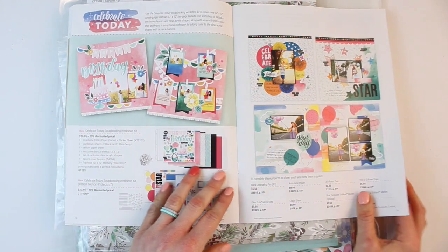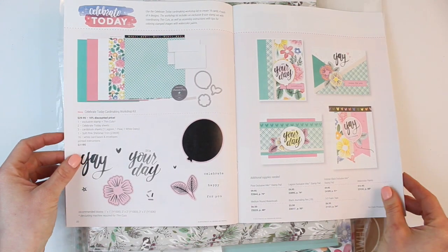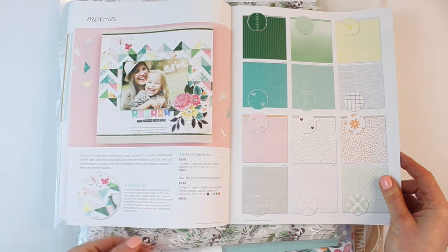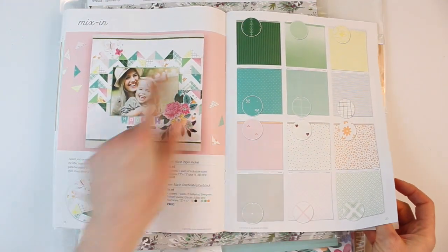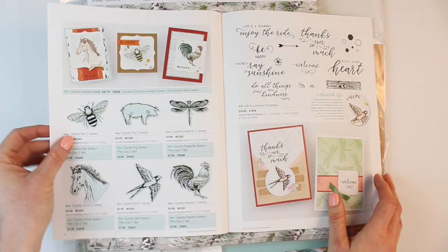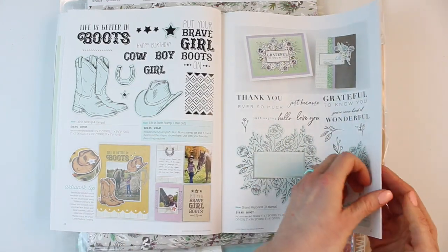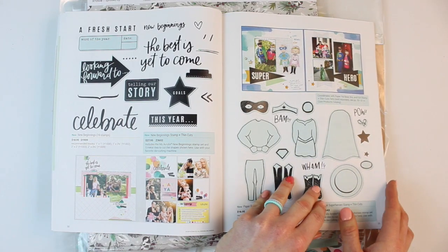There's some really great stamp sets in here. The Celebrate Today Scrapbooking Workshop Kit. And the Card Making Workshop Kit. And then they always have some great patterns in their mix-ins. I love that layout, it's so pretty. And then here are some new great stamp sets. So you'll definitely want to get your hands on one of these catalogs because like I said, there's so many great inspirational pieces in here.